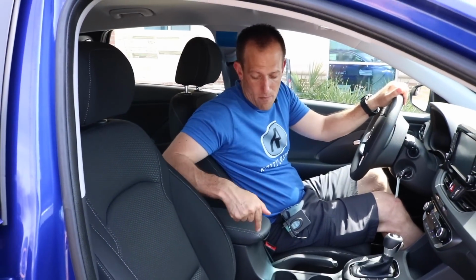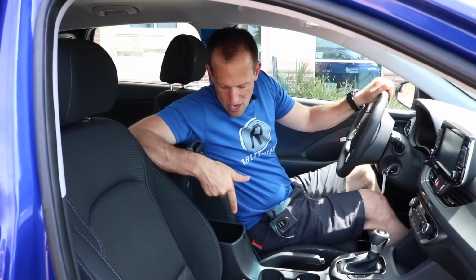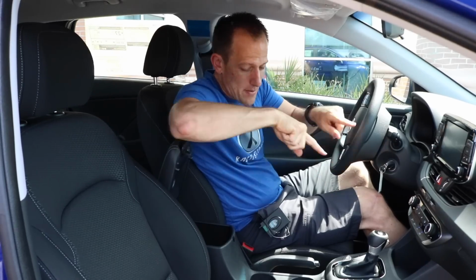Armrests, just like the doors, they're as hard as a rock. This one looks a little bit better because it's got the contrast stitching. You open it up and it's got some usable space, but no more connectivity. So all your connectivity is going to happen right there.